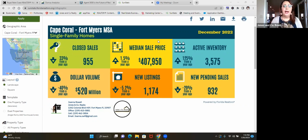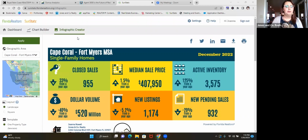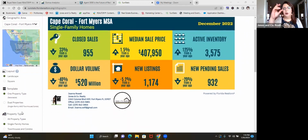So this format, let me show you at the top. You've got three different versions of a format. You've got the dashboard, which is just data, not really anything to share out. And then you've got the chart builder, which was the line graph we saw, and then the infographic creator. And on the left-hand side here, all those different squares are options you can change, but you also right here can change the layout. So you have landscape or square.